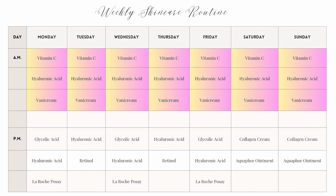Now we've gone through our weekday routine. Let's get to the weekends, because this is when I have a little bit more time on my hands. I can go a little bit of an extra step. Again, the mornings are going to be the same as those, it's the nighttime routines that are going to be changing once again. And this is when I slug.